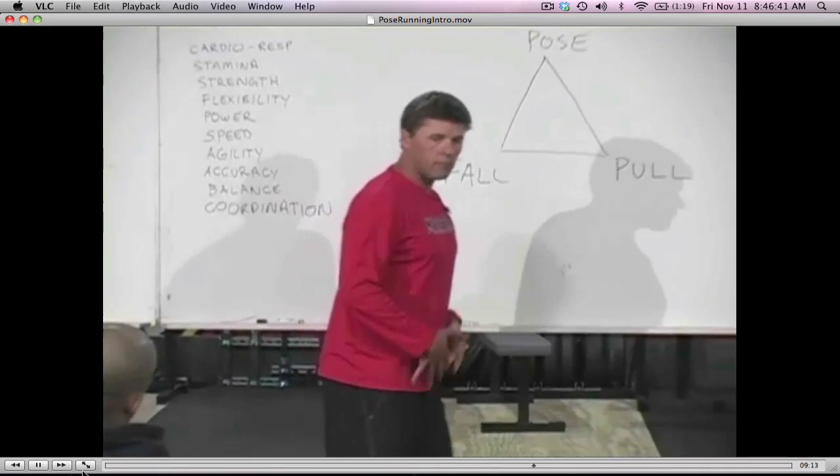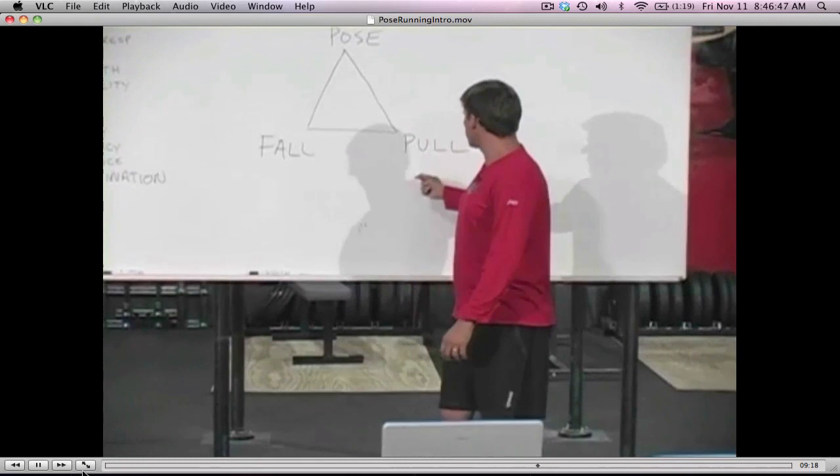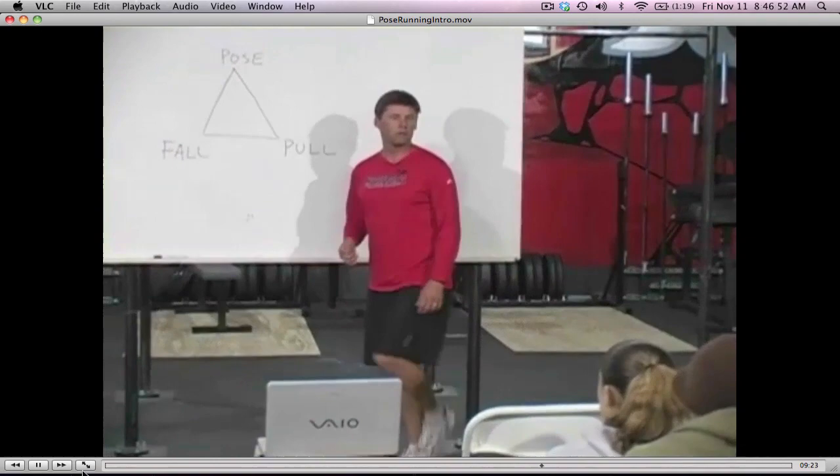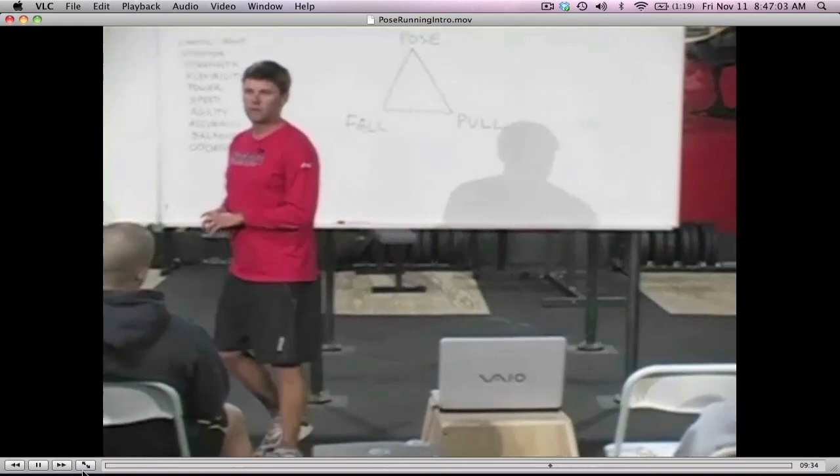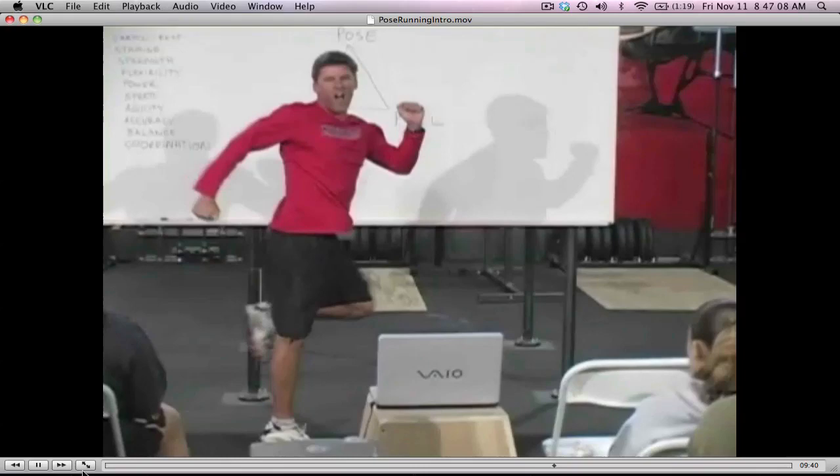And once you get that rolling, this is the last element. Pull. Pull your foot from the ground. What's the opposite of pulling? Pushing. And that's what most people think you need to do to run. That you need all this drive and power to drive it into the ground.